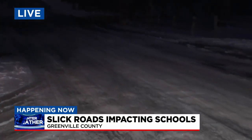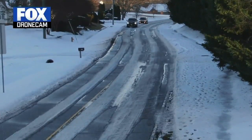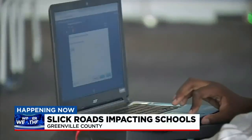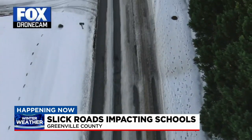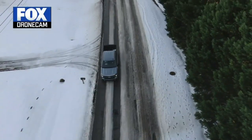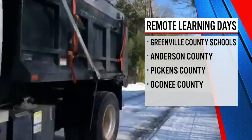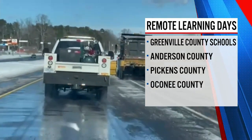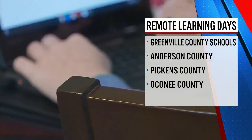Now, we, of course, have been out checking the roads over the past 3 days, monitoring those snow and ice removal efforts. But many school districts did decide yesterday afternoon that once again they were going to do an e-learning day, some doing delayed starts. Not only did Greenville County schools make that decision to do remote learning, we also know that all 5 Anderson districts made the same decision. So did Pickens County schools as well as Oconee County schools. They want to give as much time for everything to thaw out as possible.